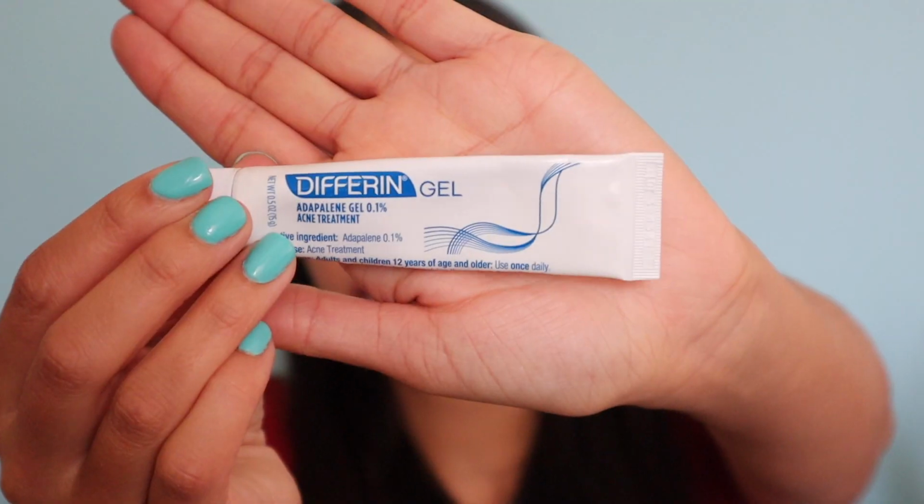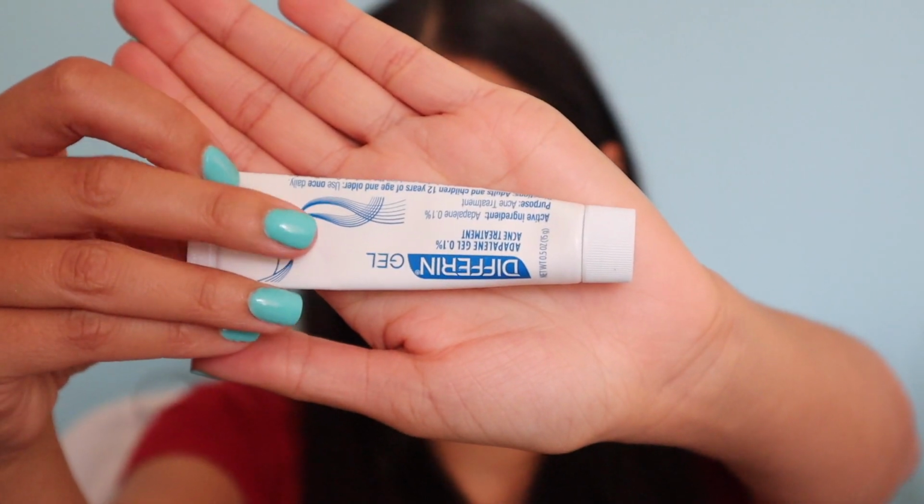Number 2, we need to think about our acne defense that we are going to be wearing. So what I recommend is to get yourself this Differin cream. This is a retinol cream. What you're going to do is put a small amount on your hand and put it all over your face. If you need a little bit more, it's okay to get a little bit more, but you only need a thin layer.